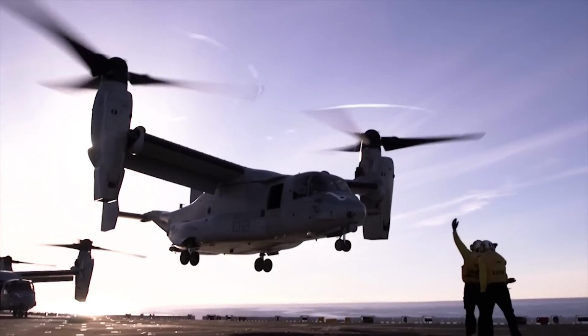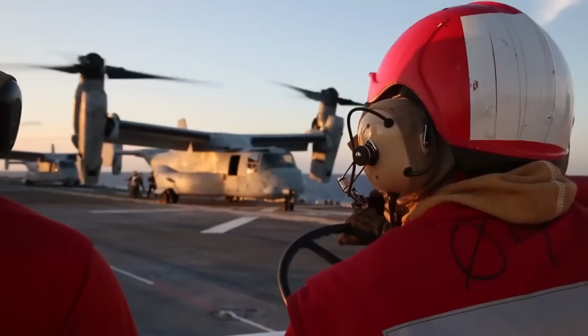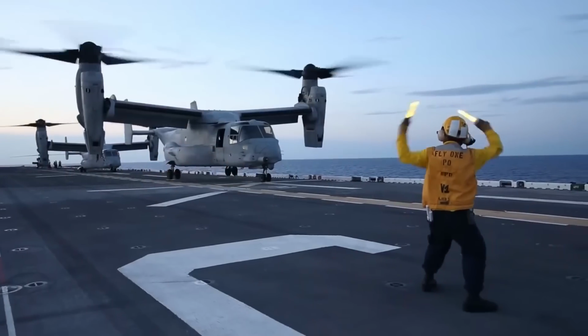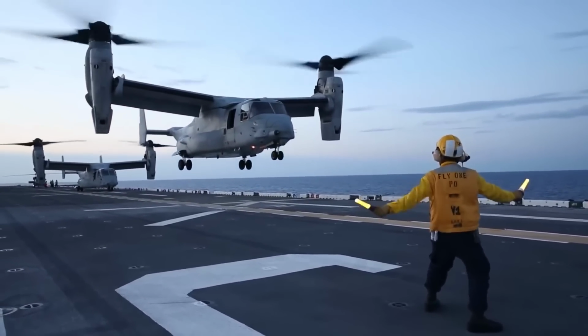Hello aviators, Sky here, and I'd like to present to you a tiltrotor aircraft. Standing before us today is the V-22 Osprey.